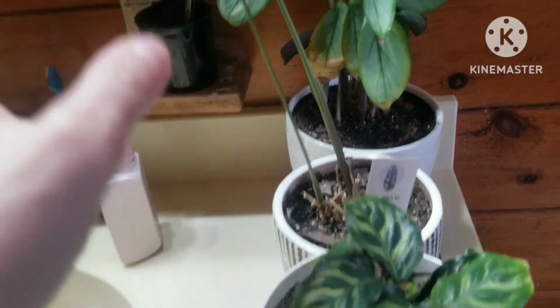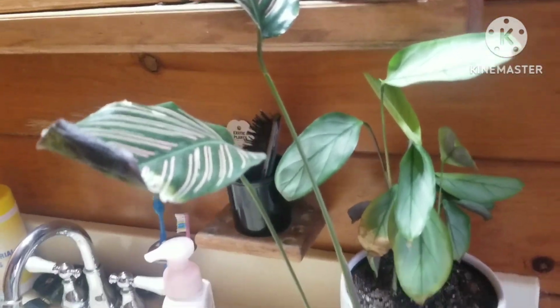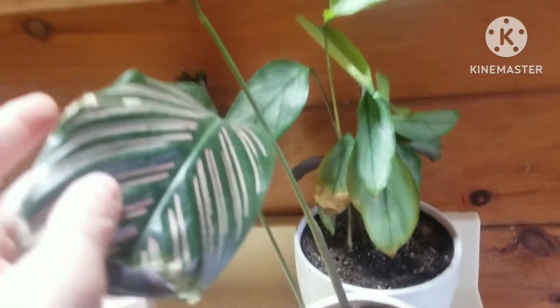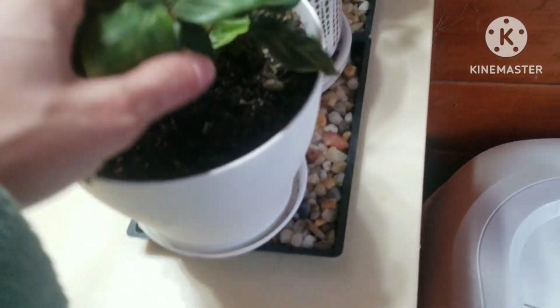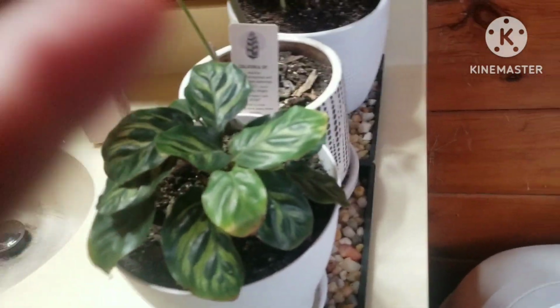It was a nice full plant when I first got it, and then I had to learn my ways with Calathea and other plants, and so this was my beginner in that world. But it's not dead, so hopefully it'll start putting out new growth here soon since it's springtime now. Here's a peacock plant. I can't remember the scientific name for it, but it's a peacock plant.